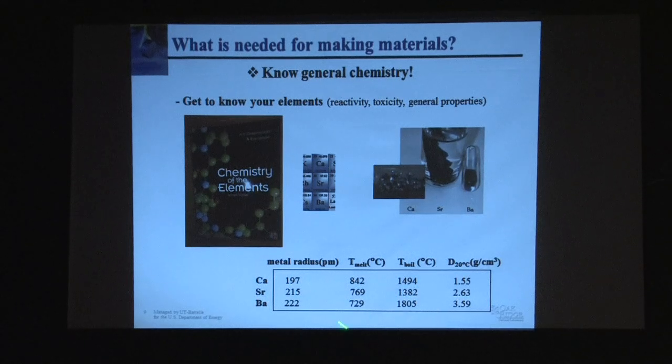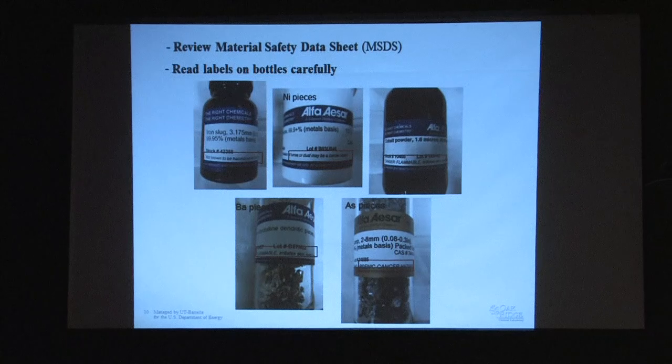So it would be nice to know the melting temperature and the boiling point of the different elements. What else do you need to know? You need to know your safety sheets. On all sorts of elements that you can buy, there are safety guidelines. You have to read the bottles very carefully.